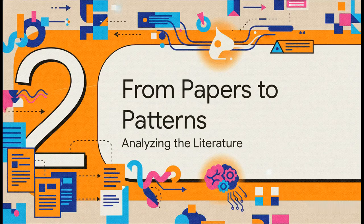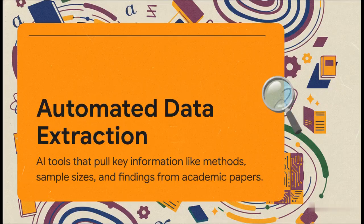Okay, so you've gathered your mountain of papers. Awesome. The next big hurdle is actually digesting all of it. The goal here is to move from just having a pile of PDFs to really understanding the deep patterns and the big conversations happening in the literature. And the key technology here is something called automated data extraction. This is where an AI can basically read a dense 40-page paper in just a few seconds. It pulls out all the critical info you need, the methods, the sample size, the key findings, and organizes it for you. I mean, think about the hours or even days of manual work that saves you.